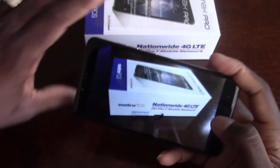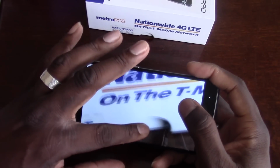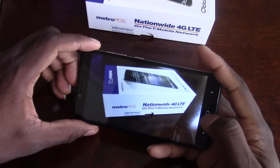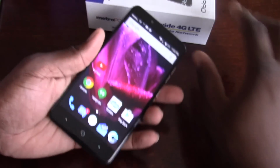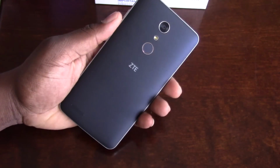Let me tell you, the front camera shutter is actually really, really fast. The quality is actually pretty good, man. It's decent. I'll have more footage up later, but wow. Okay, so yeah, unboxing and hands-on of the ZTE Max Pro. Wow, I was waiting on this.